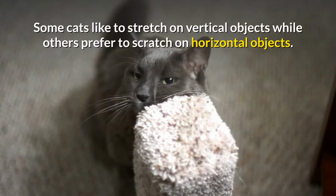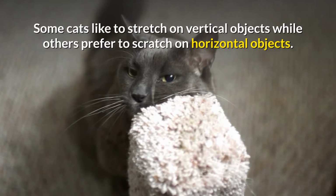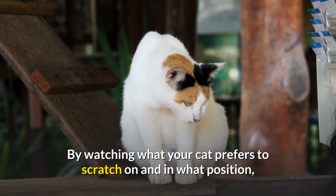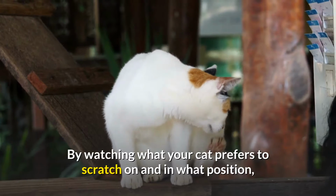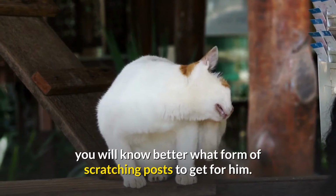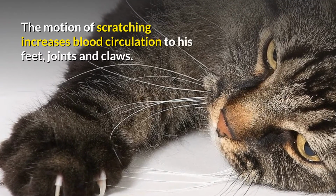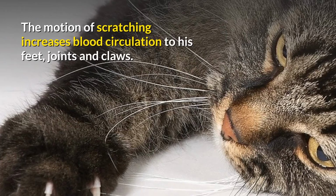Some cats like to scratch on vertical objects while others prefer to scratch on horizontal objects. By watching what your cat prefers to scratch on and in what position, you will know better what form of scratching post to get for him. The motion of scratching increases blood circulation to his feet, joints, and claws.